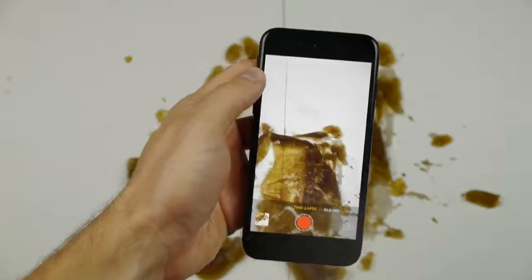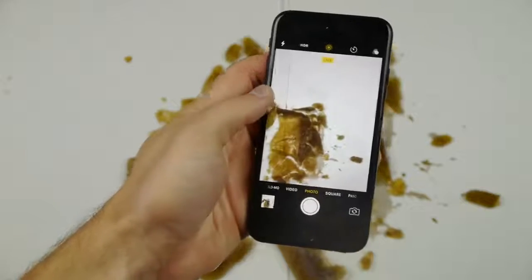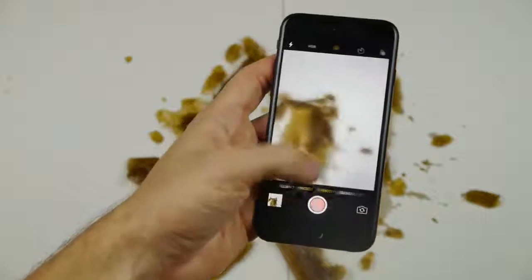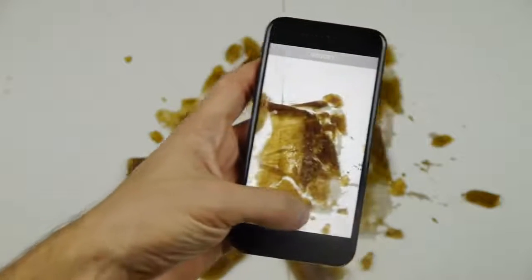Camera application pops open right away. I can navigate through the different features and options. Photo, taking pictures, video, smooth. And everything is crystal clear. Let's move on to the next soda flavor.